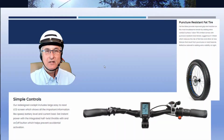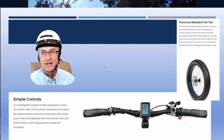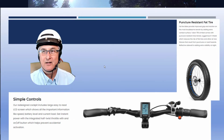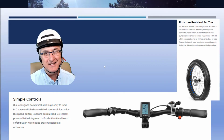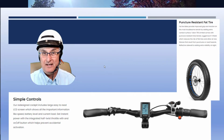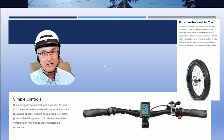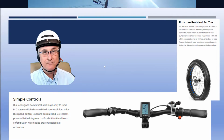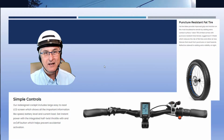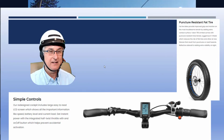The tires on this bike are very large. You're probably wondering what the heck is going on here. These are fat tire puncture resistant tires. Now, the interesting thing about this was when I got the bike, it was all supposed to be checked out, and I assumed it would have air in the tires. So I rode it for 2 months and I thought it had a great ride, but it was a soft ride. I was bouncing along as I rode the bike.